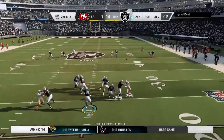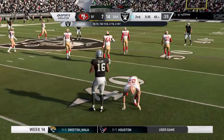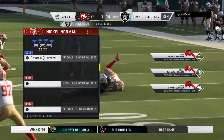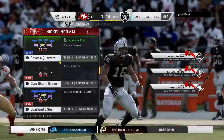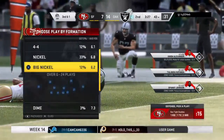From the gun, Eason. That's complete to Williams out of the backfield. It's a pickup of 12, and that'll set up a 3rd down. They sure put the coverage guys in a stress on that one. They thought they were going deep. Ends up curling inside for a nice chunk of yardage.